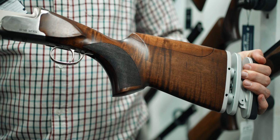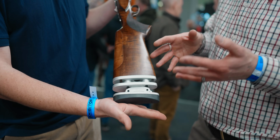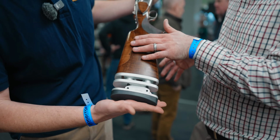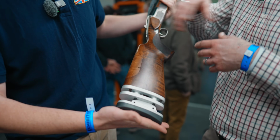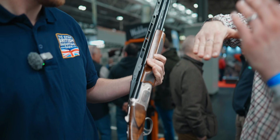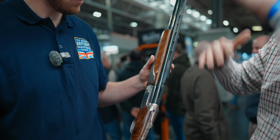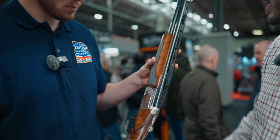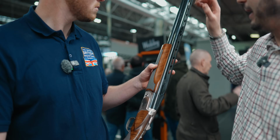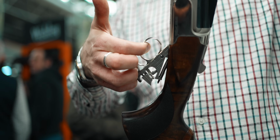From the back end, you've got an adjustable butt pad in length of pull, cant, pitch, all the different dimensions you need. Traditional adjustable comb, up, down, left and right. And then moving through, you've got the adjustable rib, so that'll adjust your point of impact. You can go from 60-40, 50-50, 50-40, 50-60, whatever you prefer as your top pattern. That's a hell of a lot of features for a £1,600 retail as well.